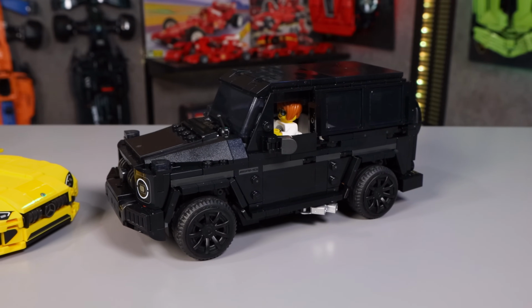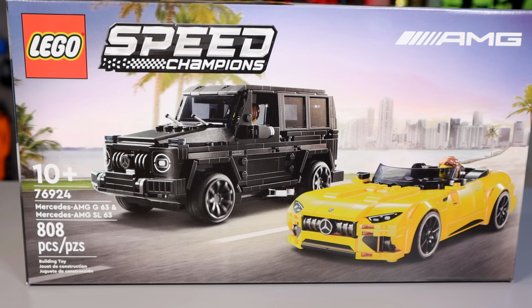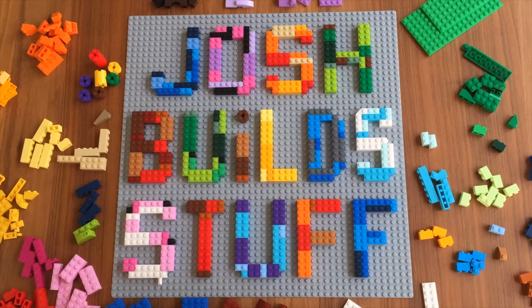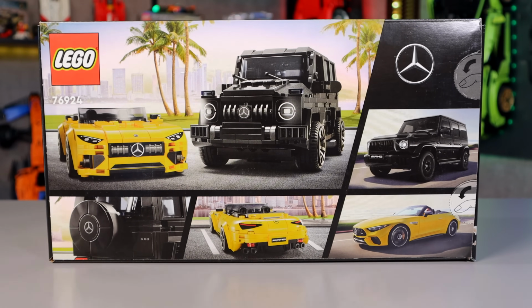This is the LEGO Speed Champions Mercedes-AMG G63 and Mercedes-AMG SL63, and this is the best Speed Champions set of 2024. This is the best Speed Champion set of 2024 according to Mercedes drivers worldwide.